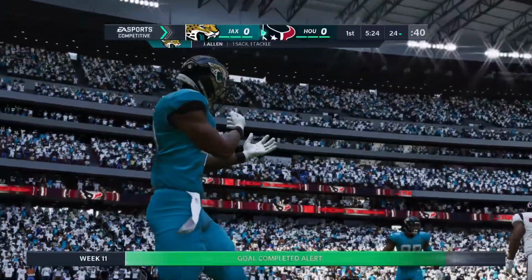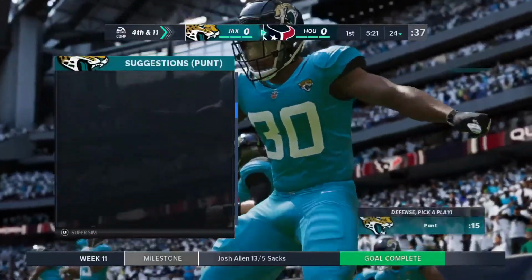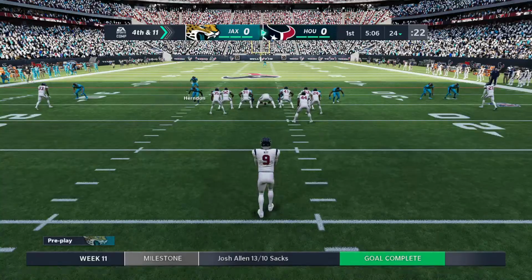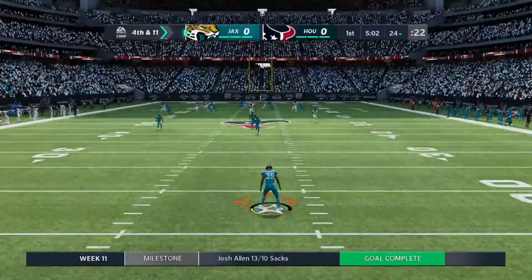Jaguar pressure and a Jaguar sack. Josh Allen, he's the culprit, and that is now his 13th sack of the season as his great year continues. They just gave up a sack there, and if I'm not mistaken, they gave up 4 last week, didn't they? Yes, and just looking really porous, aren't they?